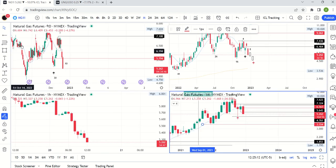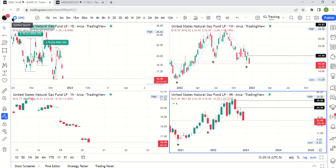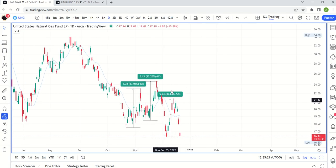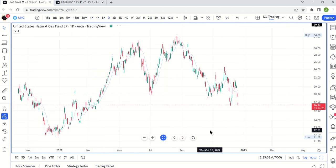And so what does that mean for UNG and these other associated stocks, right? What are their equivalent levels? They're all doing the same thing, by the way. And we talked about this, how you have these little 30% rallies and then we collapsed. So we're doing that same thing. We just had a little 30% rally and then we collapsed. And so we've already broken below the previous low at $16.30.